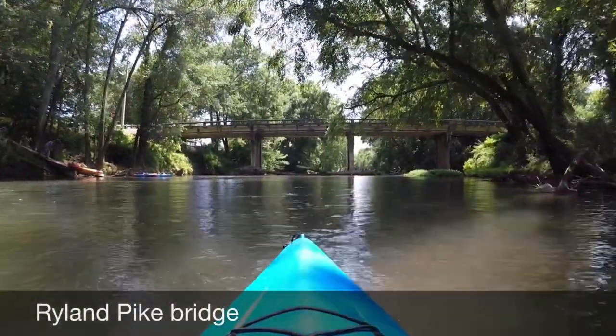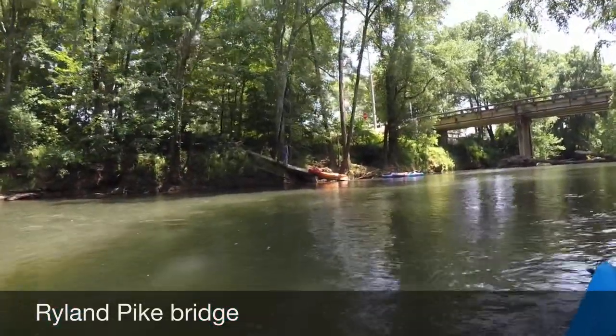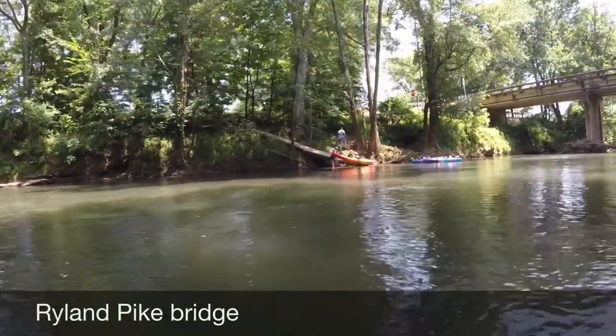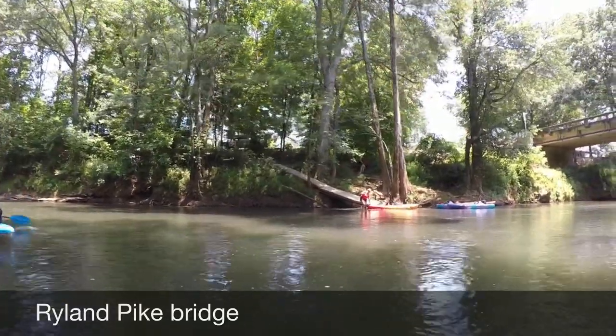Closer to the Ryland Pike Bridge, there is another put-in area here that has a slide, so whether you're adventurous and want to ride the slide in your kayak or just use the slide to help get your equipment down to the water, it's another option for you.